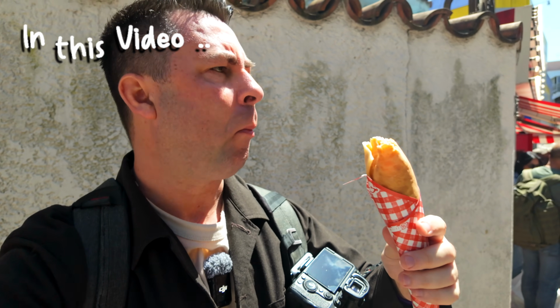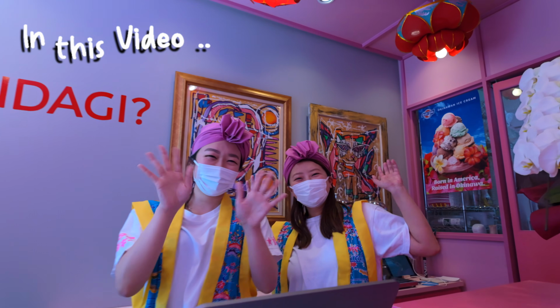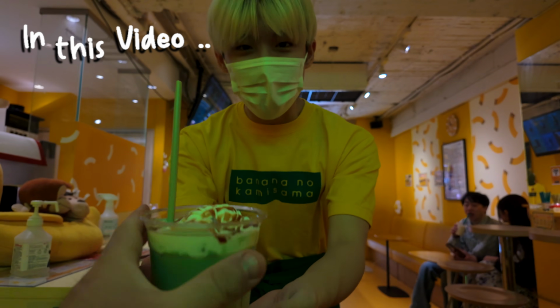Today we head to Harajuku's popular Takeshita Street, which is always changing. So let's see what there is on offer. Is it a tourist trap? Is it worth the visit?